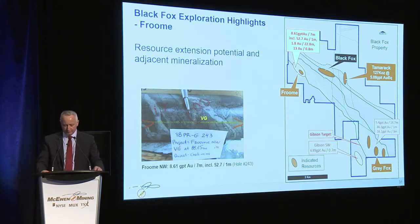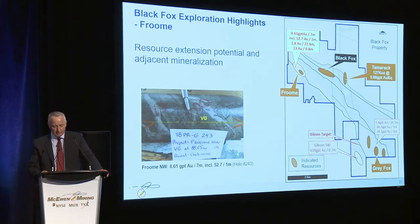At Froome, our drilling is focused on the extension of the main deposit and over a nearby target to the north and northwest, with the objective to confirm additional mineralization that may contribute to an increase of the existing resource. Encouraging visual mineralization has been observed in the core, and positive results are being generated at the Froome Northwest target, where hole 243 returned an intersection of 8.61 gram per ton gold over 7 meter, including a 52.7 gram per ton over a meter, and a separate lower grade intersection of 1.8 gram per ton over 22.8 meter. We are clearly encouraged by those results, and drilling continues over this target area.